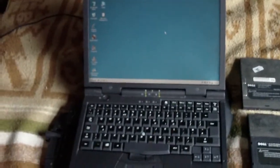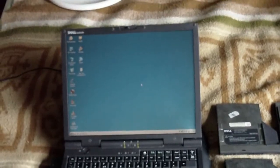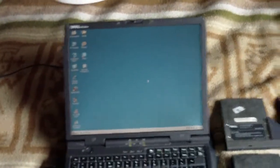Just a quick video. I said I would do this absolutely yonks ago now. Sometime mid last year, maybe longer, because I mentioned my other Dell Latitude, which is a CPI D233ST. This is my CPx J650GT.